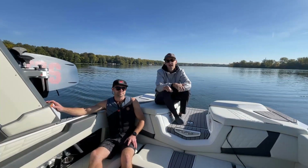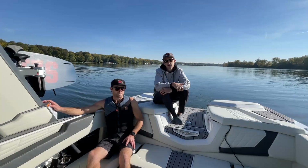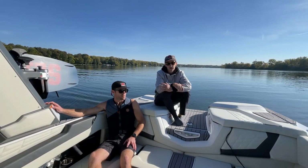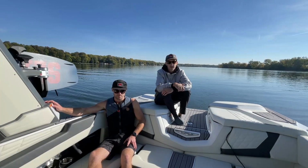And we are sitting in a brand new 2023 Nautique G23. We're gonna surf and wakeboard behind this thing. Check out the performance on it. This is Nautique's best-selling boat for good reason. So we want to showcase that today.